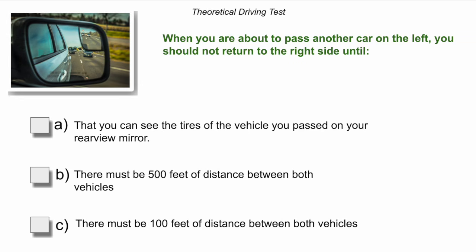When you're about to pass another car on the left, you should not return to the right side until you can visually see the tires of the vehicle you passed in your rear view mirror. Repeating the question: when you're about to pass another car on the left, you should not return to the right until you can see the tires of the vehicle you passed in your rear view mirror. Hope that makes sense.